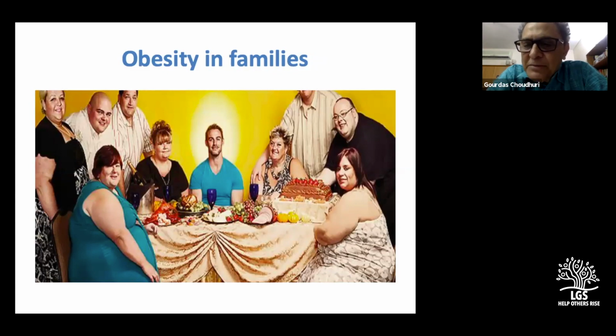One of the problems with what we consider as a multifactorial disease, which is often linked to lifestyle, is to be able to distinguish the role of genes from the role of lifestyle and environment. So this is to talk about obesity: if you actually try to take a family picture, you'll find that quite a few people seem to share the same phenotype. And the same applies also to GERD.